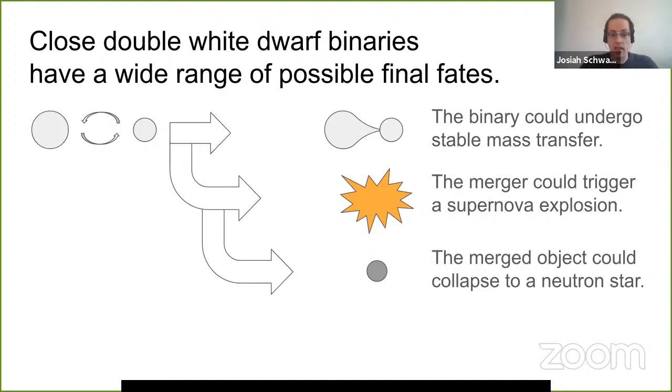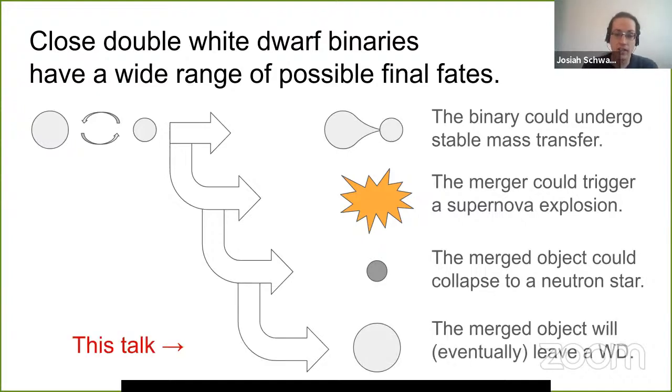If there's no explosion, then I have these two objects. And one of the interesting properties of white dwarfs is also that they have a maximum mass, which is called the Chandrasekhar mass, and is about 1.4 times the mass of the sun. And so if the total sum of the masses of the two white dwarfs that merged was in excess of that, then it seems likely that the object is destined to collapse to a neutron star. But if the sum of the two masses is less than that, then at the end of the day, it seems that the object that's left behind is likely to eventually return to being a single white dwarf. And that's really what I'm going to focus on today.